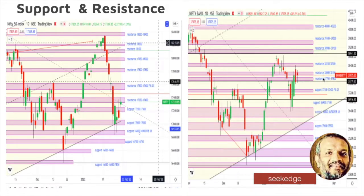Similarly, Bank Nifty resistance on the upside is 38,000. Second one is 38,500. Third one is 39,000. Similarly, below, 37,400 is the Fibonacci 23 support. If that breaches, then you have 37,000, which is also a support zone, and then 36,700, the Fibonacci 38 retracement level, is going to be the next support zone. So those are the support and resistance levels for tomorrow.